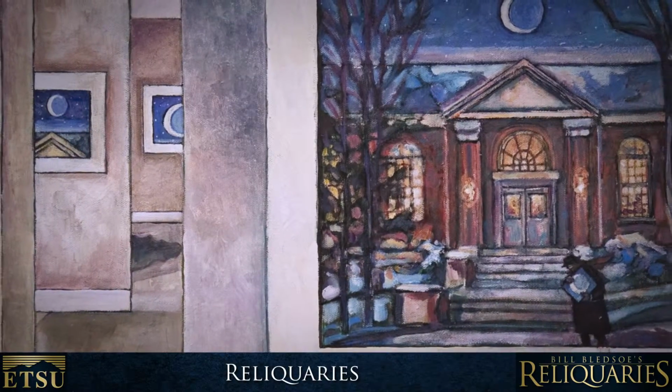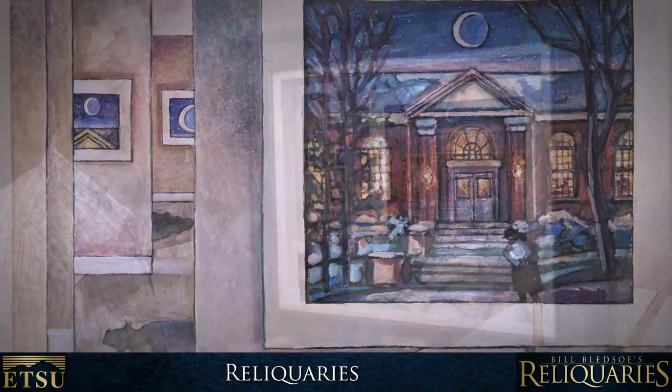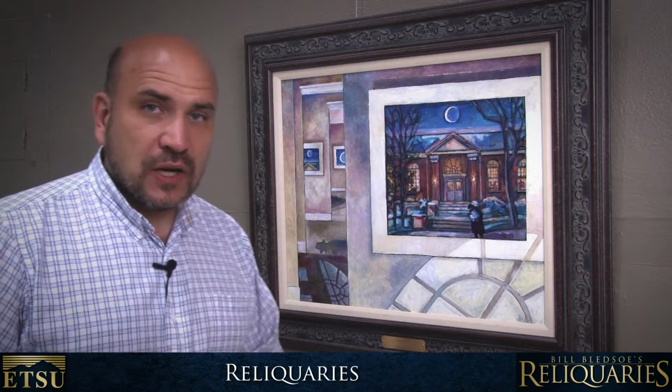This painting is entitled Reliquaries. This is the last painting that I did in the collection, and it's also the namesake of the show. Reliquaries, of course, referencing things that are iconic or relic, that have memory to them.